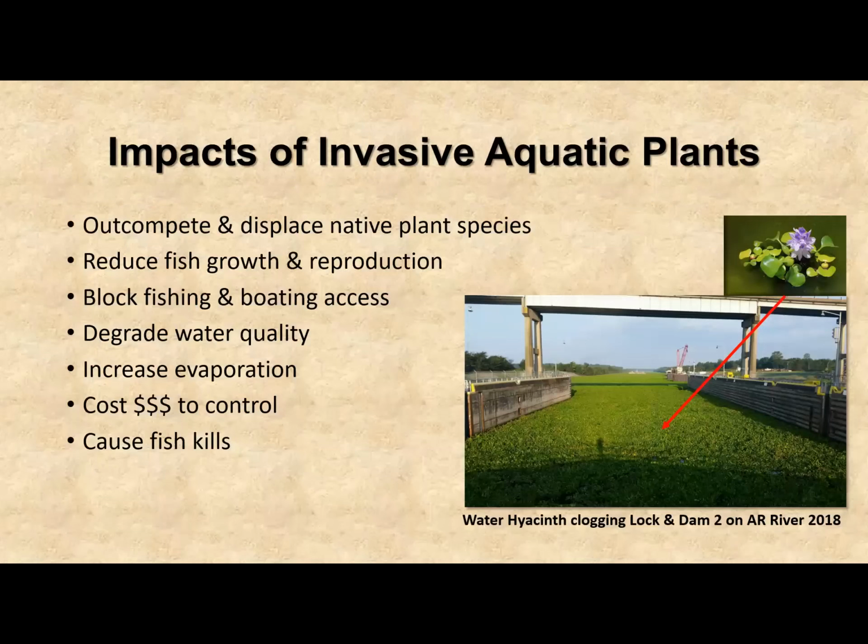Invasive aquatic plants pose several threats to aquatic systems, and especially in farm ponds. They can outcompete and displace native plant species. They can reduce fish growth and reproduction, as well as degrade water quality and even cause fish kills. As these plants spread and become abundant, a lot of them, especially the floating plants, will completely cover the surface of the pond or the water body, blocking sunlight and oxygen in the water, reducing productivity. Also, as this large volume of aquatic vegetation decomposes, that process removes oxygen from the water, which is what will cause fish kills. They can also block fishing and boating access, increase the evaporation rate of a water body, and they cost an incredible amount of money to control.